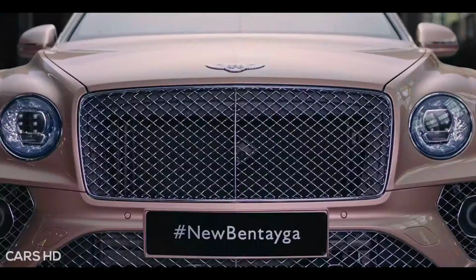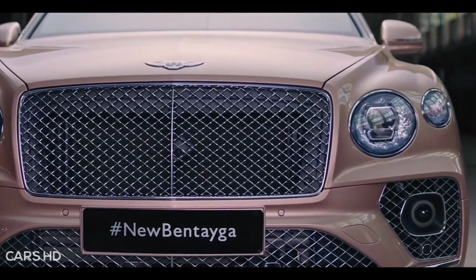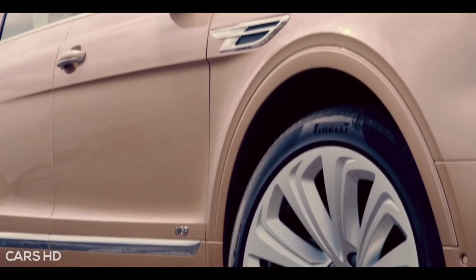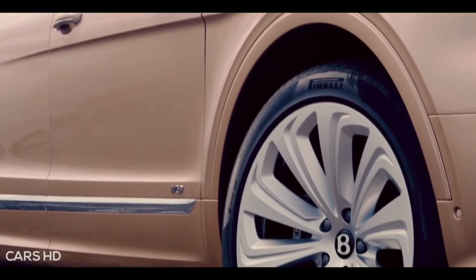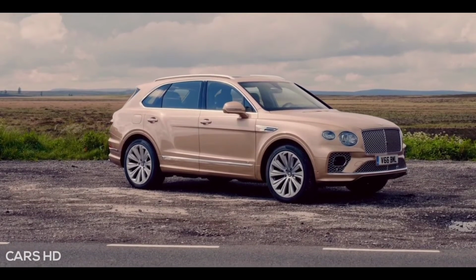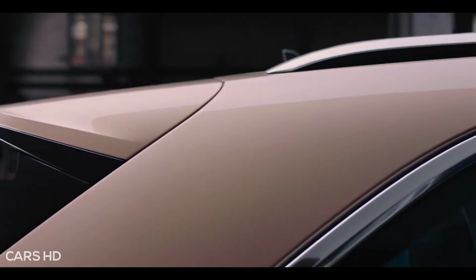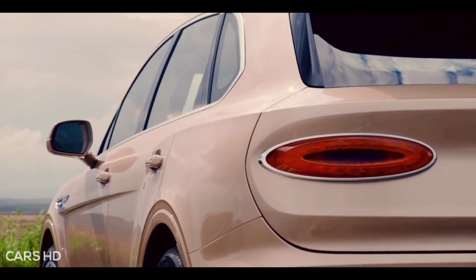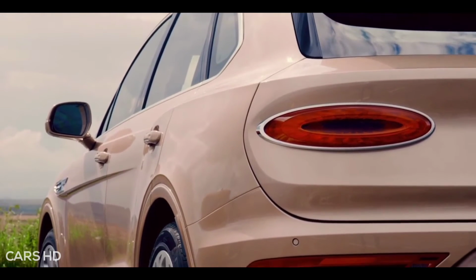Even before starting the engine, as you walk up to the new Bentayga, you can enjoy the beautiful view of the front, with its wide, upright matrix grille and its intricate cut crystal elliptical headlamps. The new Bentayga announces its presence in style. Though actually, I think the side view is even more stunning, with its elegant lines that are really accentuated by the new rear roof spoiler. And it looks just as good from the rear, with its clamshell tailgate panel and its wide elliptical tail lamps.